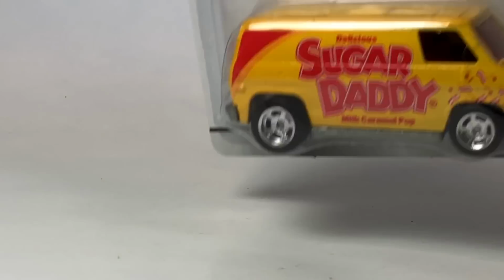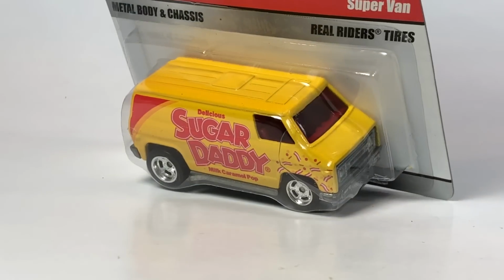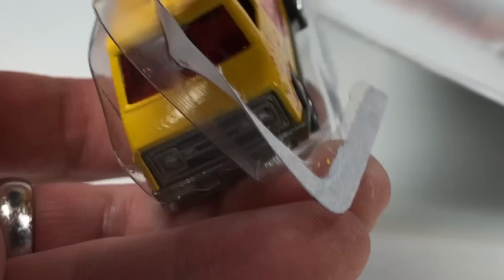And then I think the only thing else we're going to look at today, so we are going to skip that Greenlight stuff. That's going to be thrown into a 10 Car Tuesday episode. We're going to take a look at some Hot Wheels, starting with this Sugar Daddy Super Van. Get that open.